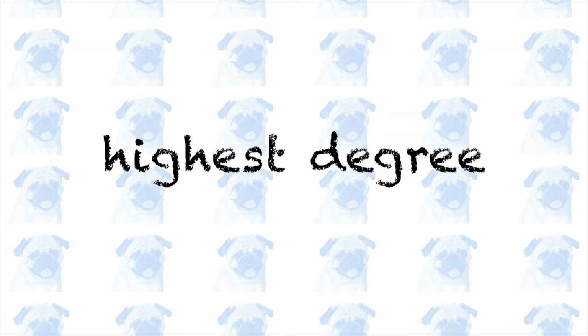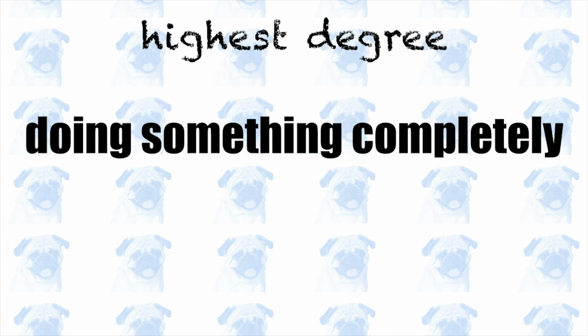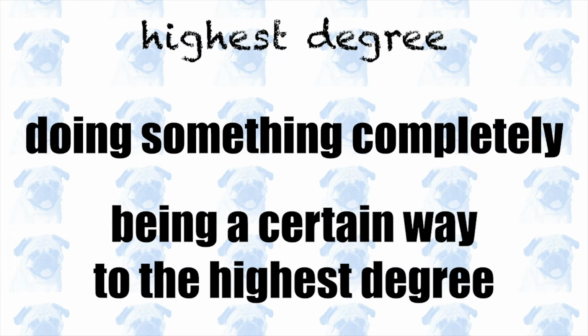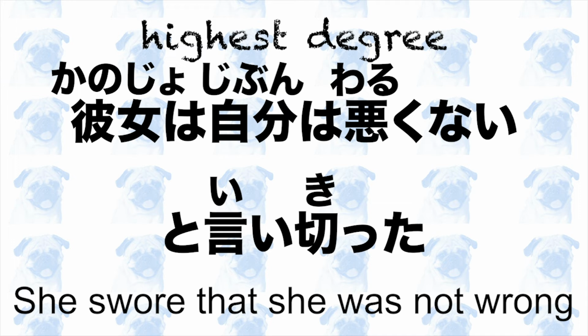Then what about the third meaning, doing something or being a certain way to the utmost degree? In this case, kiru can add the meaning of doing something completely or being a certain way to the highest degree. For example, 12時間のシフトを終えて帰宅した彼は疲れ切った顔をしていた。疲れる to get tired is combined with kiru, so this person's fatigue has reached the maximum level and he couldn't be any more tired. Another example. 彼女は自分は悪くないと言い切った。In this case, 言う, to say, and kiru are combined. 言い切る means to say something with the utmost certainty and confidence.